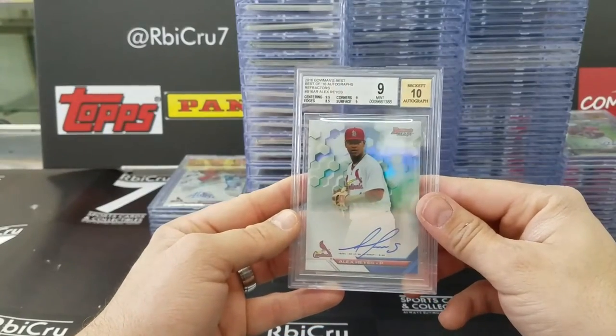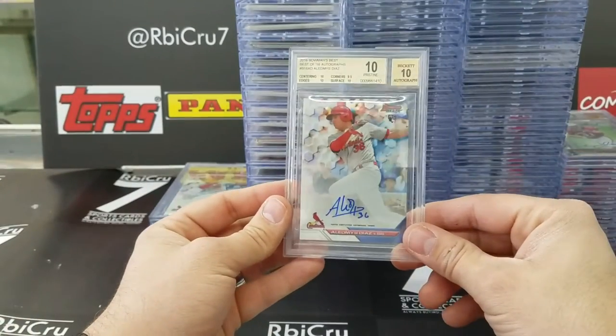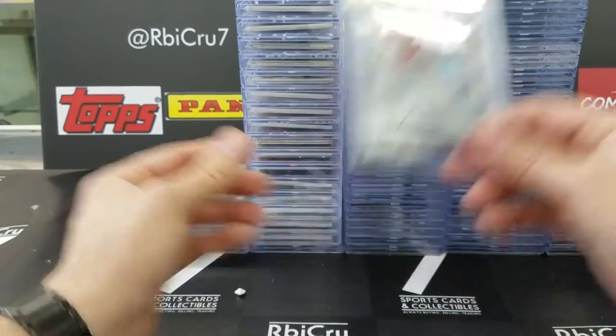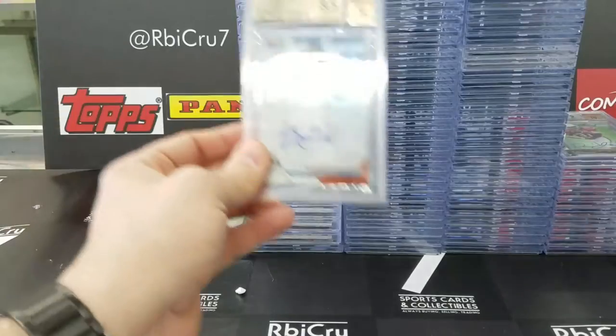9, 10 on this one, 9.5, 8.5, 9, 9. How about another Diaz? I guess that's both yours then, right? 10, 10 on another Diaz Best. Yeah, his are the other ones. Three 10s and 9.5. Another Diaz, this one's a 9.5. Two 10s, a 9.5, and a 9. Very close on another 10.